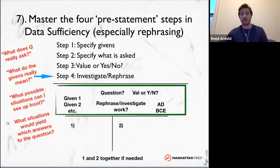Okay. In general, I'm going to advise that you try to overcorrect on anything you need to work on. You need to try to go to the bizarre extreme. If you don't rephrase enough, you need to see how far can I take rephrasing? Can I rephrase so much that Reed, the GMAT instructor, is going to tell me, whoa, you're going too far? Go too far. We'll pull you back. But try to overcorrect on these things you need to work on.